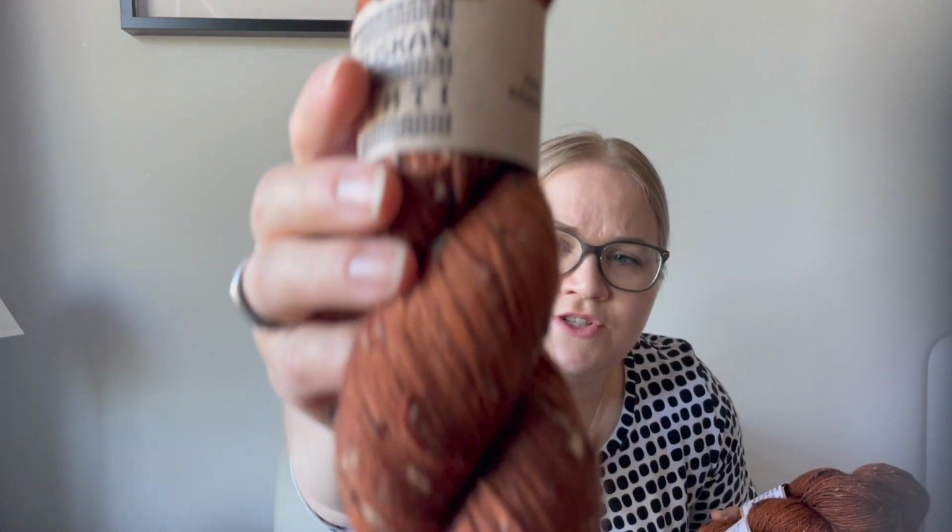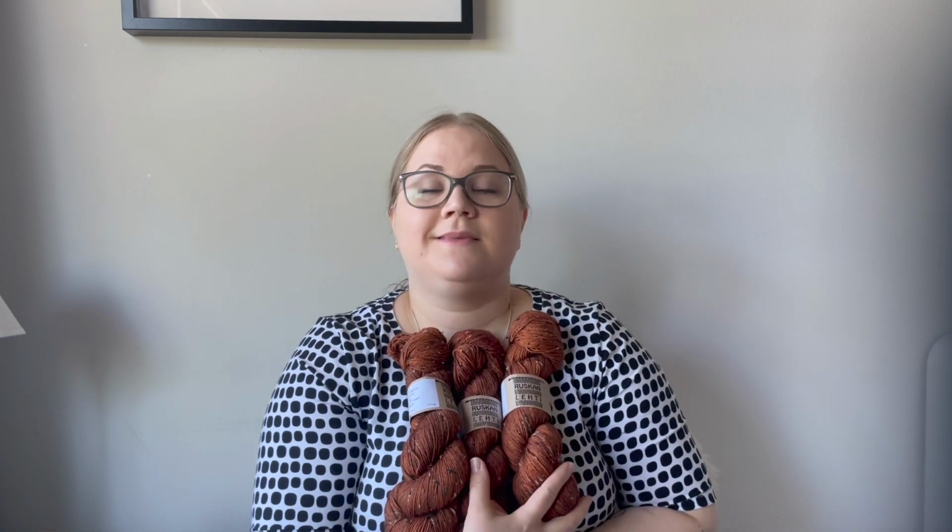The colorway is called Cognac, or Cognaci in Finnish, and it's just so beautiful. And I have no idea what I will make with this. Well, it's going to be a sweater. I don't know which pattern. Will I make a new pattern? Will I make another Paju? I don't know. But so pretty. I really love this yarn.